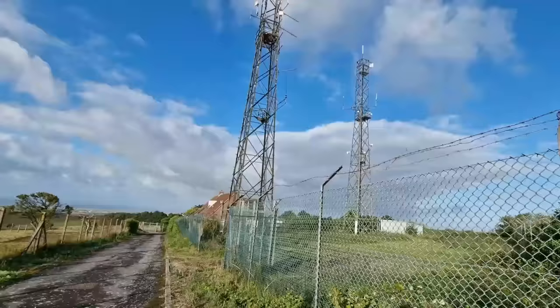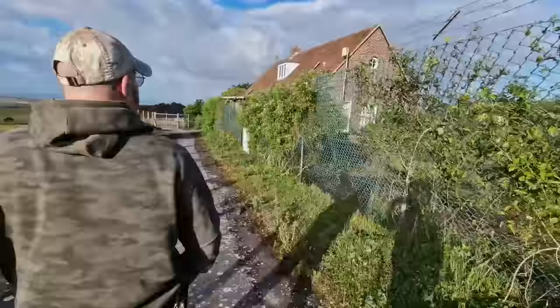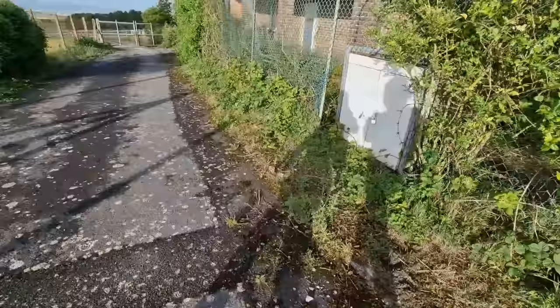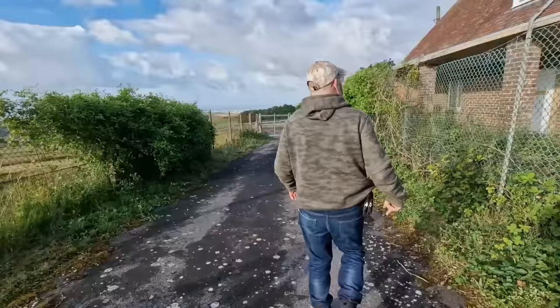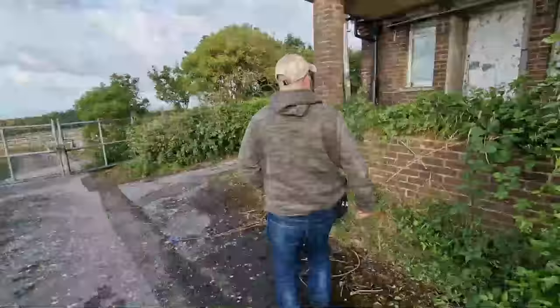Do you reckon those towers are decommissioned? No, I don't think they are. Interesting, isn't it? I'm pretty sure there'll be an entrance in that bungalow, mate. You come out of here to get behind it, and those are the stairs there. But there's no stairs going from it. Look at those windows, how secure they are. They tried smashing them, didn't they? That's how protected they are.